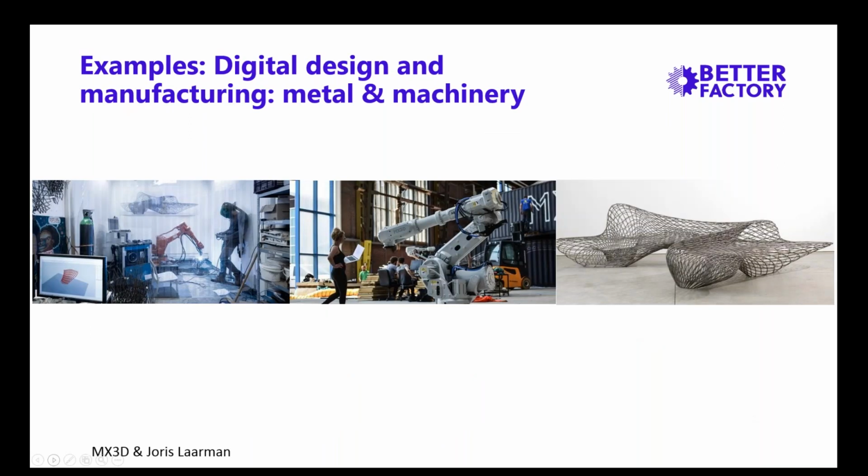We have another example here, digital design and manufacturing. This time it is with metal and machinery. As I mentioned before, the sectors which we prioritize in the Better Factory project are in line with the examples that have just been provided. So this is where metal and machinery meet digital design and help to create personalized products, also with a unique character, but with mass production enabled.